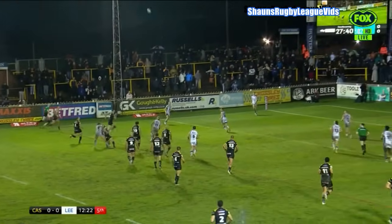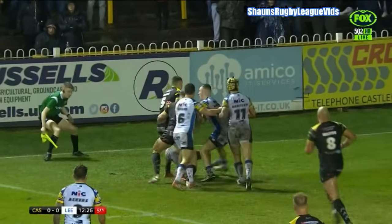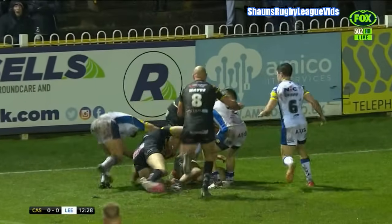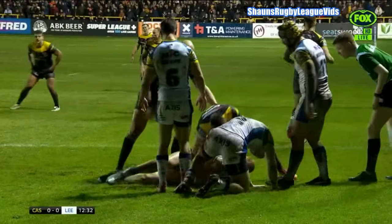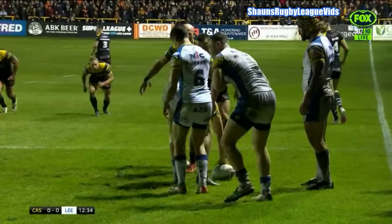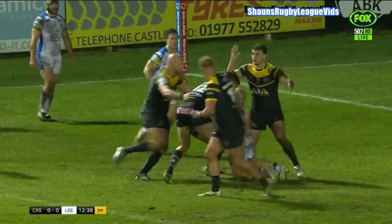Miller's got it. He's going to float it high towards the far side and Senior, but Roberts gets up high. Can they get him into touch, though? Can Castleford get him over the sideline? No, they can't. Roberts does really well in the end to keep his ground and stay in the field of play. Yep, he had to really concentrate. Eyes for nothing else but the ball.